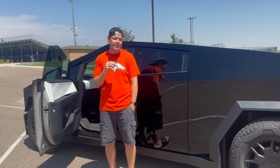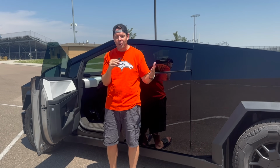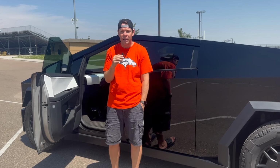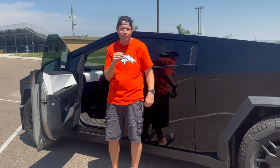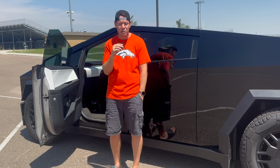Now, what's interesting is how much hate there is towards the vehicle. It's usually from people who haven't driven it or don't own it. I don't understand why people hate or make fun of what other people spend their money on. To me, that seems like you're a little bit immature or you just have a small dick.